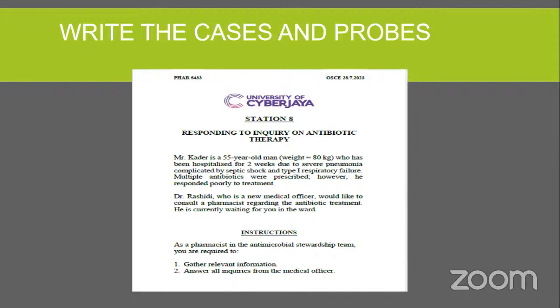So for example, looking at this case, it is Mr. Cordell, 55 years old. They give you the weight, just brief information about the patient. Hospitalized for 2 weeks due to severe pneumonia, then complicated by septic shock and type 1 respiratory failure. Multiple antibiotics were prescribed, and he is responding poorly to treatment. So the medical officer needs the pharmacist regarding antibiotic treatment and is currently waiting in the ward.